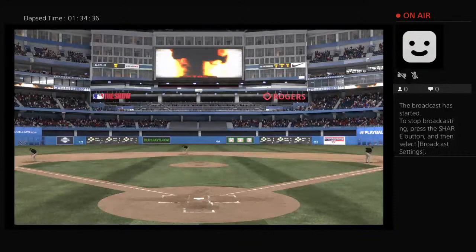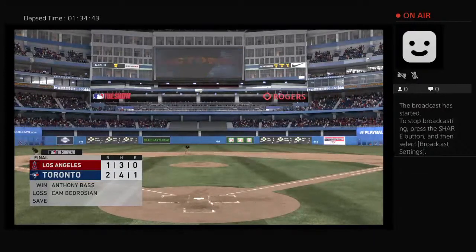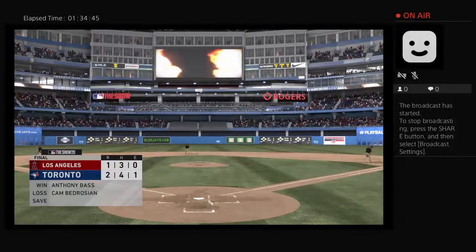A pitching and defense game, 2-1 the final score this afternoon. The Blue Jays earned the victory despite only collecting 4 total hits. Anthony Bass is credited with the win.